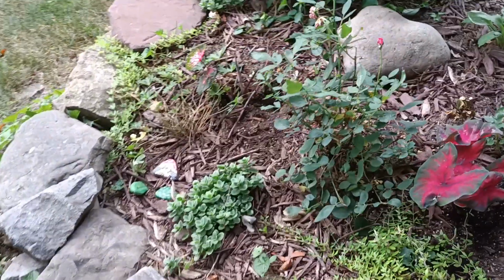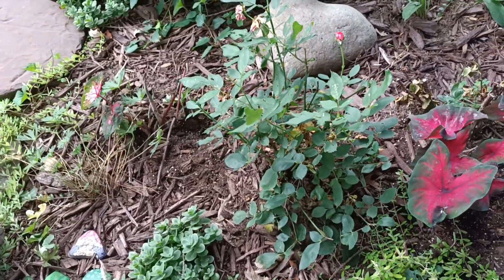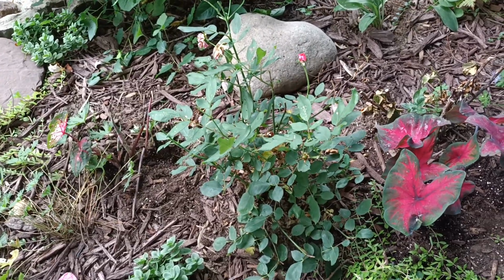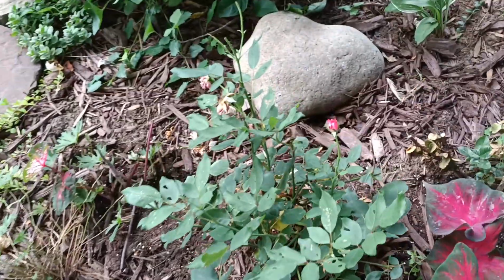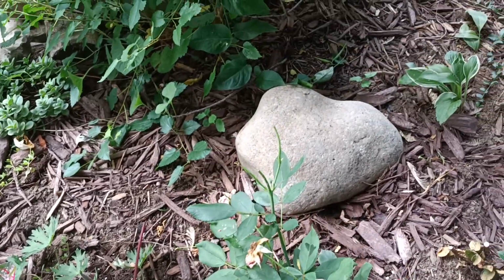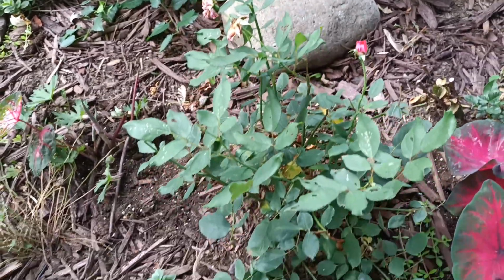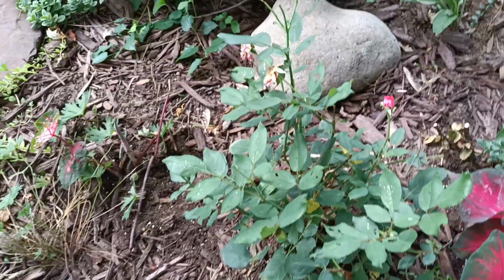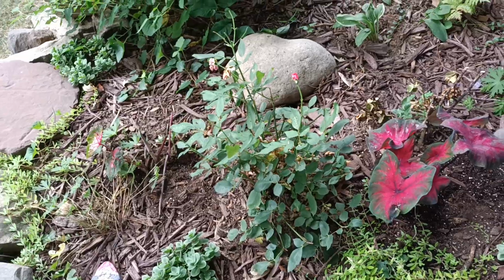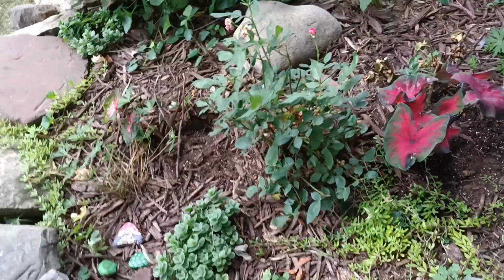But I did get this knockout rose from Garden Factory. And you can see there's another little bud coming. I think the deer, though, have been snacking on it, so I need to put some deer repellent on it. But I definitely would go with knockout roses next year.